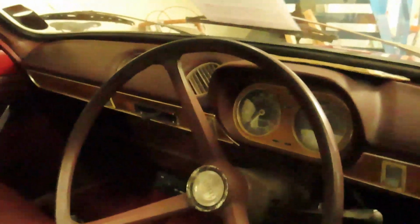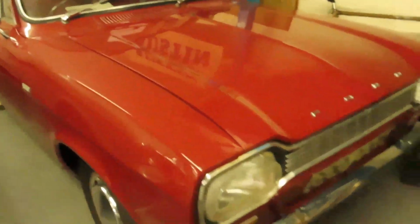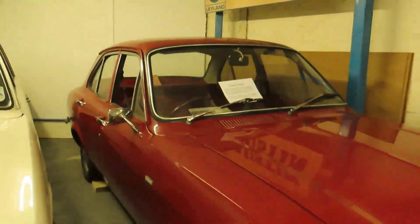Let's have a little look in the interior. Lovely in there, isn't it? A little bit cramped, but I'm doing my best. Says it's all original as well, which is the way we like them. That will just lose all its character and the lovely smell inside if it were to be repainted.